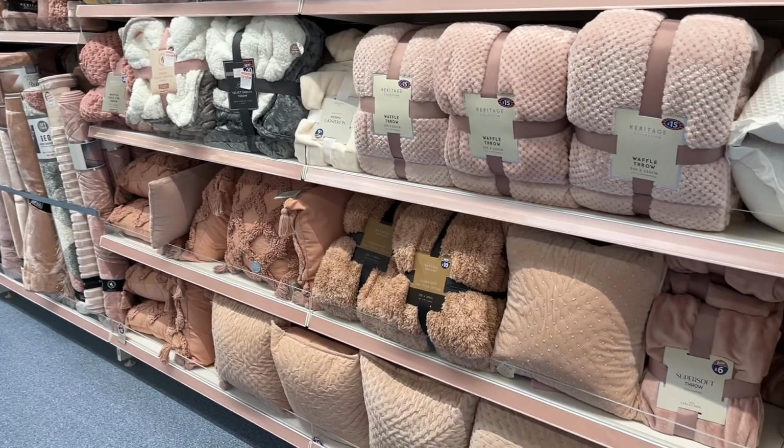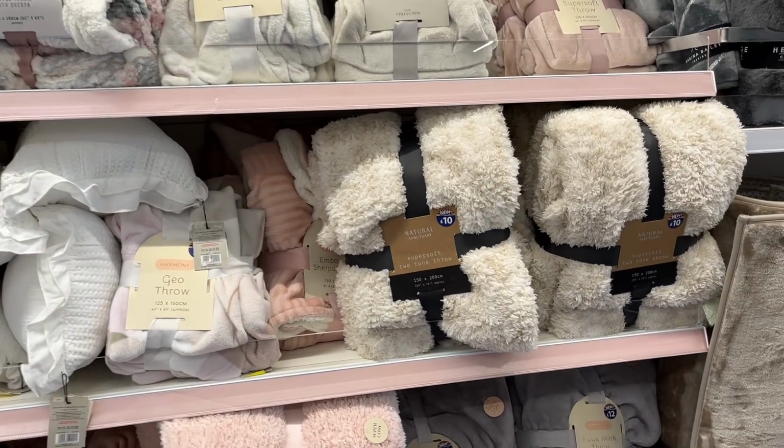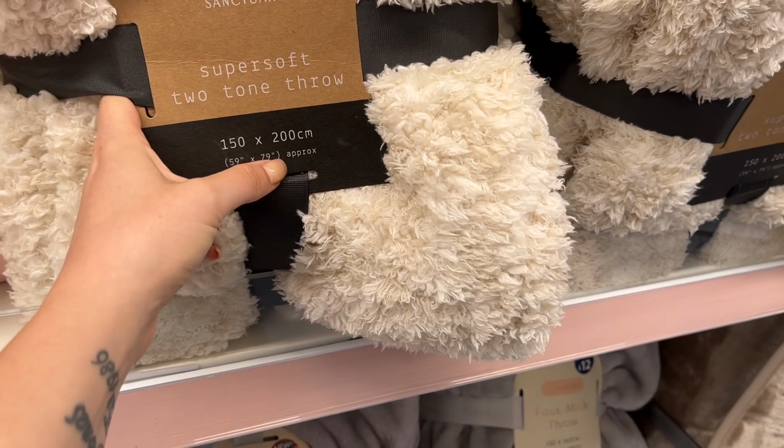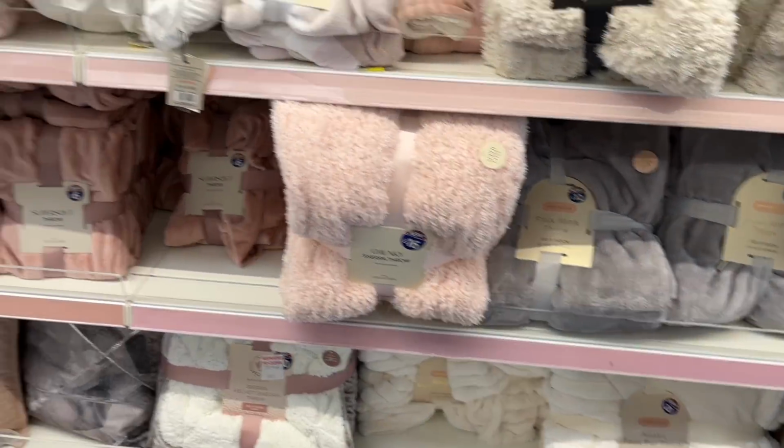Not really the throws that I'm looking for. These are more like just blankets, really. Still not big enough. I really like this, but 200 centimetres, I think, is how wide a king size bed is, so I need it bigger than that. I'm going to have to look online.